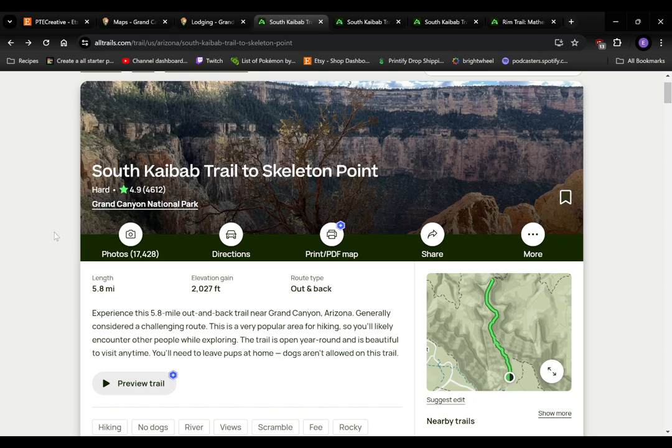So this is the best point to start to really just get to go where you want to, basically. And it's one trail, it's extremely easy to follow. However, Skeleton Point, as you can see, is almost 6 miles in, and with the heat rising and the elevation gain you have to do on the way back, most people bail before Skeleton Point for good reason.